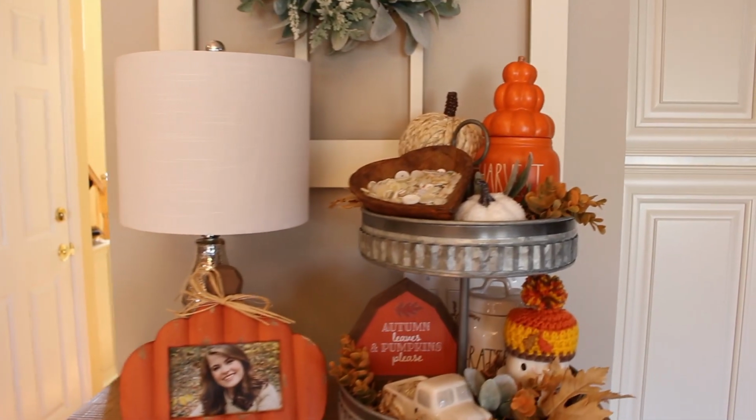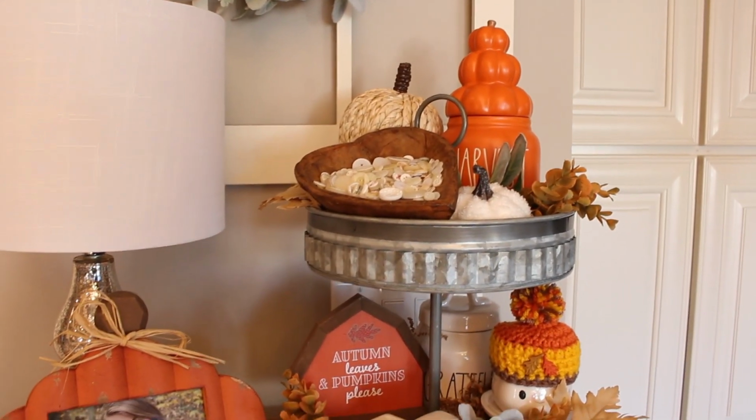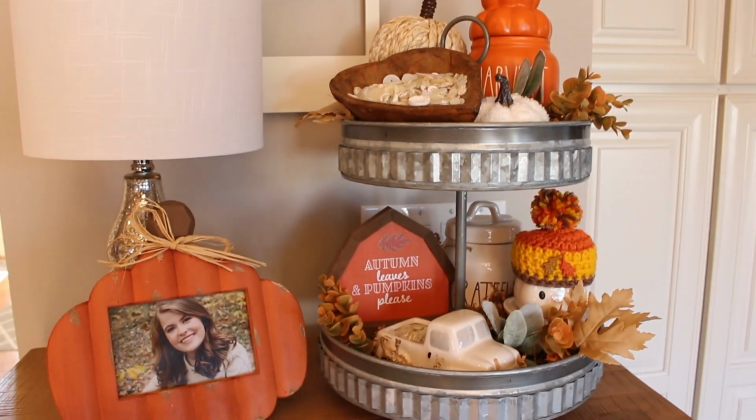I think I brought you guys along in an earlier video in the season when I put together our tiered tray. It's still pretty much exactly how I put it together.